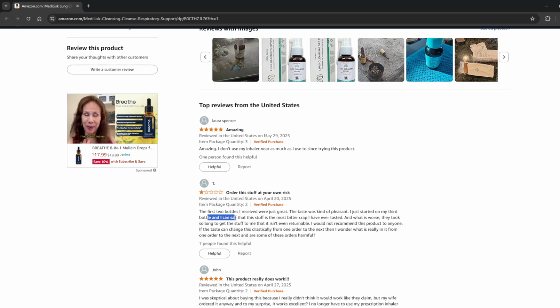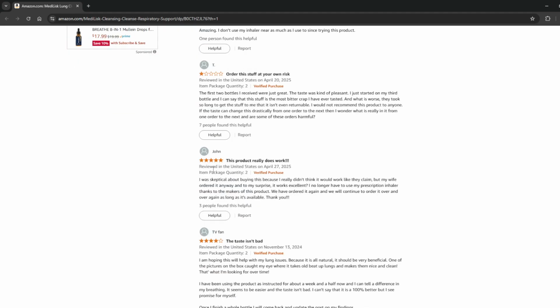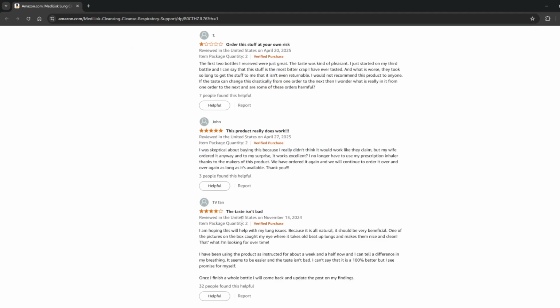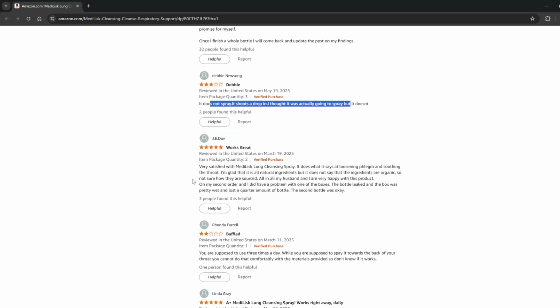Just from a third bottle. So in this third bottle, the taste was very bitter and very bad. So maybe he got a bad batch. So this product really does work. The taste isn't bad. Debbie says it does not spray. It shoots a drop. I thought it was actually going to spray, but it doesn't. So that's not a huge red flag.